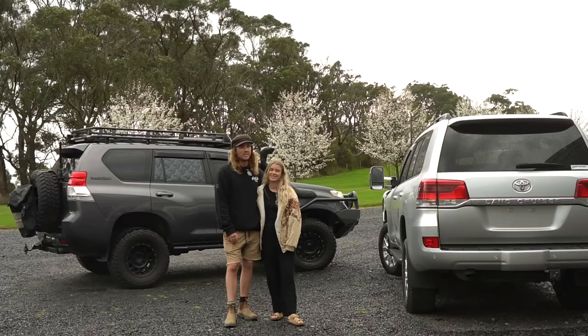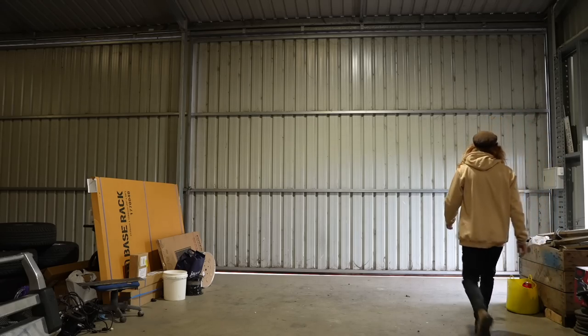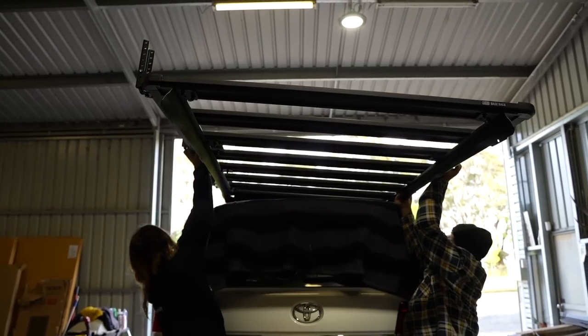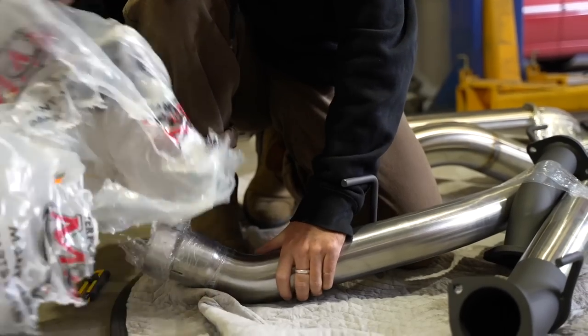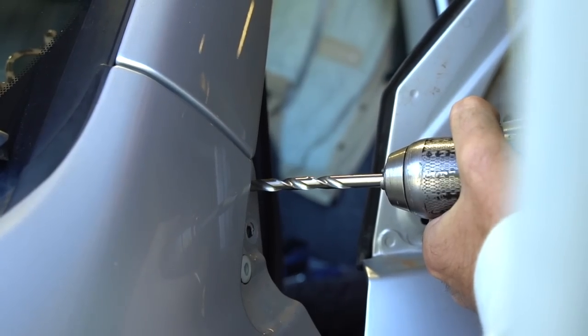We just bought ourselves our dream four-wheel drive, a Toyota Land Cruiser 200 Series, and over the next 4 weeks, we're going to be transforming it from a dead stock vehicle into hopefully one of Australia's toughest touring wagons. Join us for the mistakes, the glory, and a whole lot of fun.